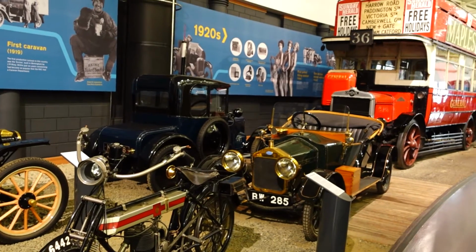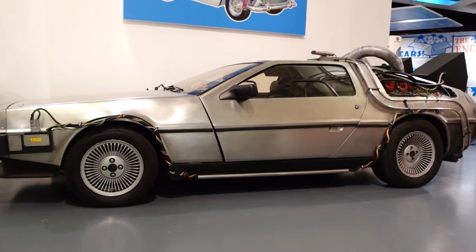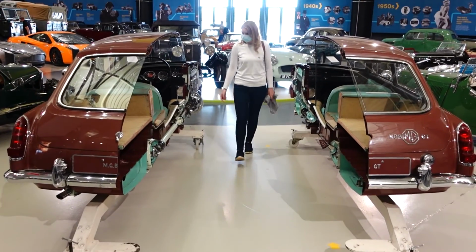Today we are at the British Motor Museum near Gaydon, just off the M40. Excited to be here? Yeah, I'm excited to be here and have a look around. Today we're going to see what it's like, see if you should go, and see if it's worth the ticket price.